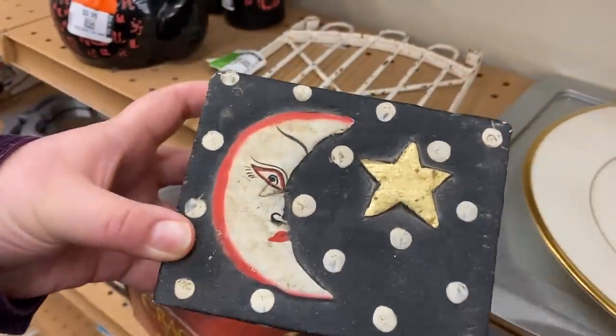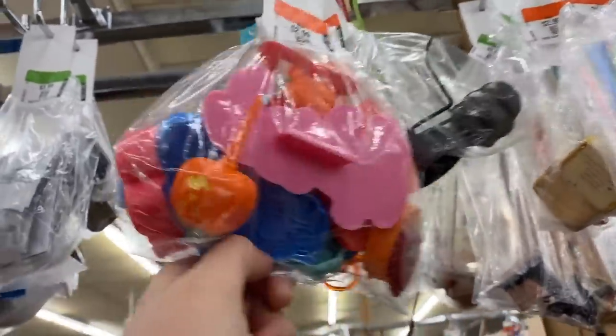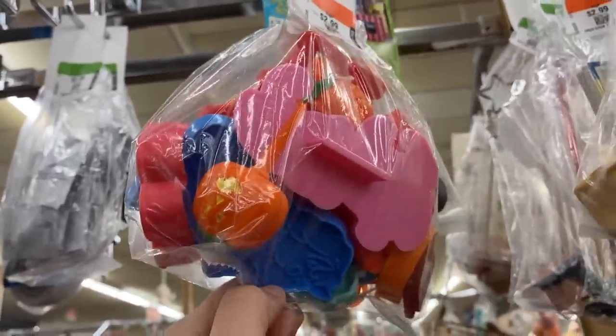Your little chip. Yeah. What's that? His face. He's mad. That's a mad moon. Also, look at this little bag of cupcake topper things. There's a little pumpkin in there. These are newer, but still fun.